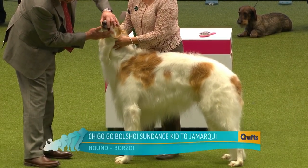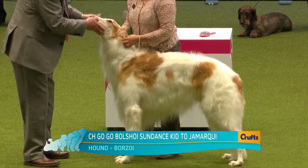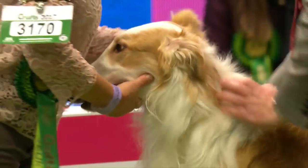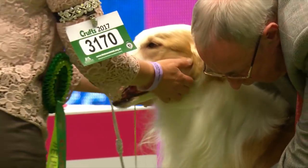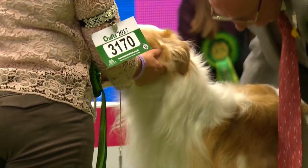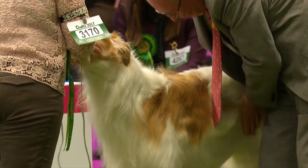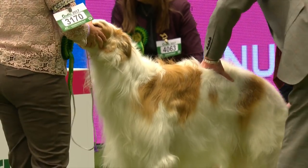And this is the magnificent Borzoi. This is a 4-year-old dog called Sunny, owned by Alma Abrahams from Welling Garden City. This is the most important day in the life of this dog, according to Margaret. I beg your pardon, according to Alma.